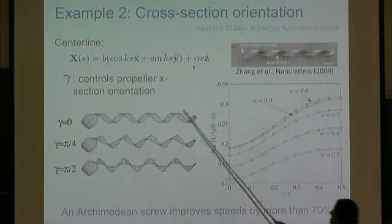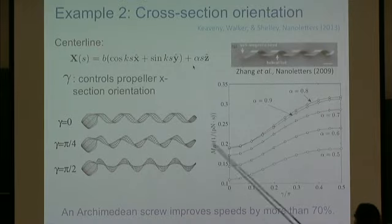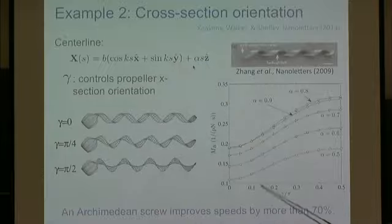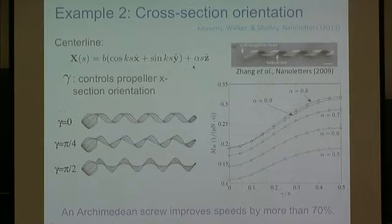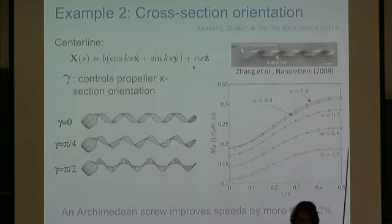And what we did was say, okay, well, a nice way to handle this is through boundary integral calculations. So that's what we did. And we said, now let's calculate this coupling coefficient as a function of this rotation parameter gamma for different values of this parameter alpha. And what you find in each case is that having this Archimedean screw type geometry will improve your swimming speed. And so just through varying this one parameter that controls the orientation of this cross section, we're able to make improvements of the speed of 70%. Right, so that's just through this one parameter.